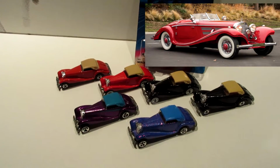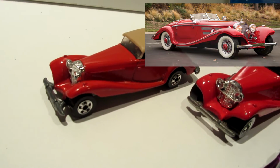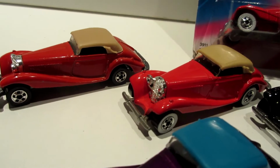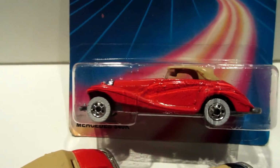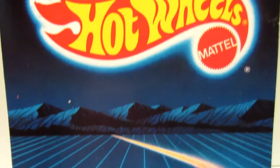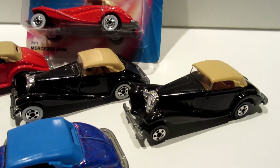Mercedes 540K. The only German car available in this era from the Hot Wheels line. Came out in a few colors, with black wall and white wall tires. This one is a red. I have one card, and the particularity of this car is it is not punched. So yeah. Our sample, I have a black one.